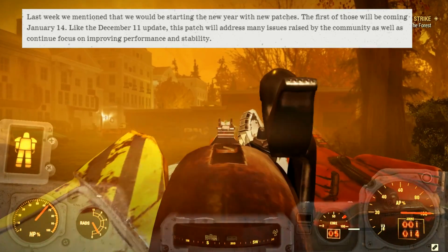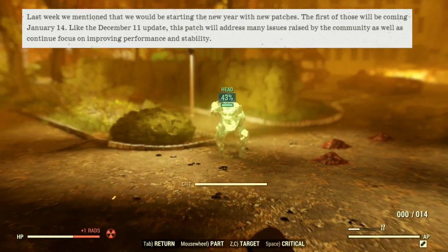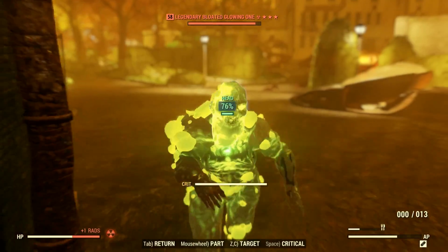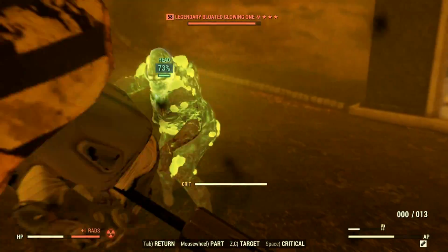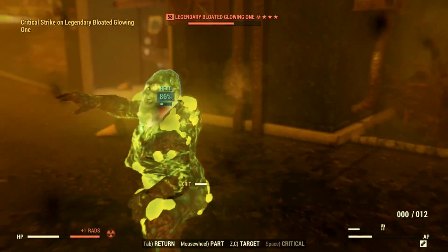This patch will address many issues raised by the community, as well as continue to focus on improving performance and stability. So, this is going to be a patch really addressing our biggest concerns, it sounds like. And I was expecting one big patch at the tail end of January, at least that's what it seemed. But it seems like we're going to be getting 2 patches this month, so they're going to be rolling out those fixes a little bit quicker than I thought.